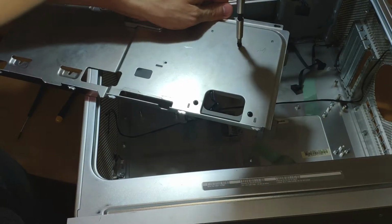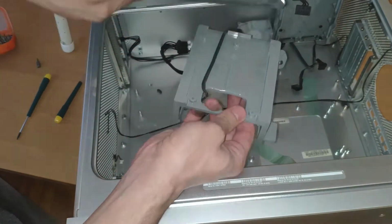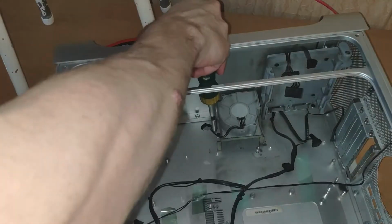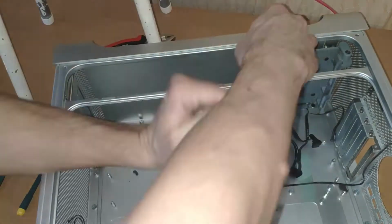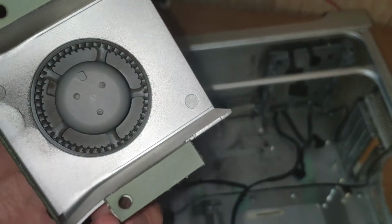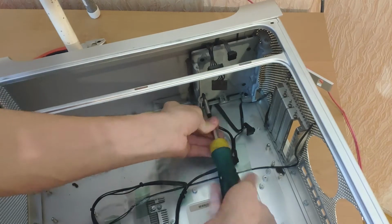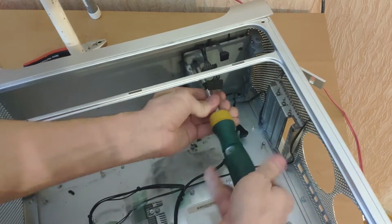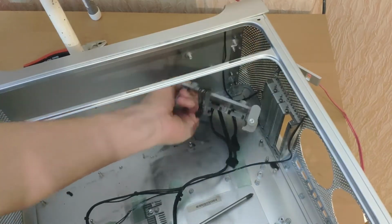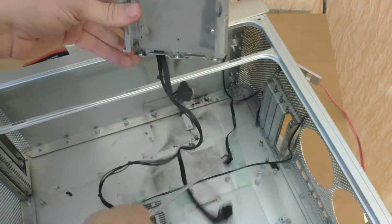Unscrewing the special HDD case. Separating the HDD case from the SATA cable. Finally, we unscrewed the last fan in this box. Unscrewing the top part of the HDD case, it is held by 7 screws. Excellent! We finished disassembling this computer.